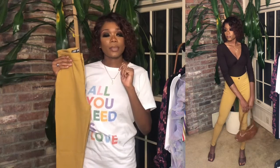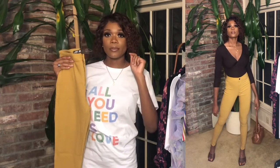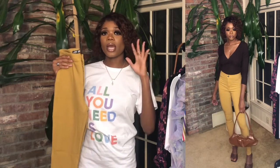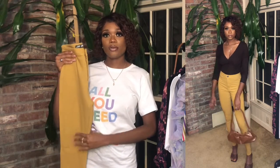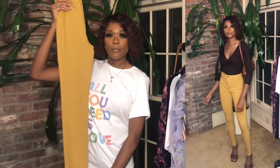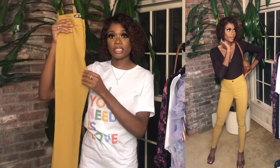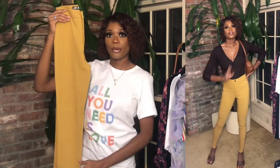I had on those brown mules from my Shein unboxing part 2 video, and I also had a brown Pooch Pouch Roots purse that is also from my Shein unboxing round 2 part 2 video.